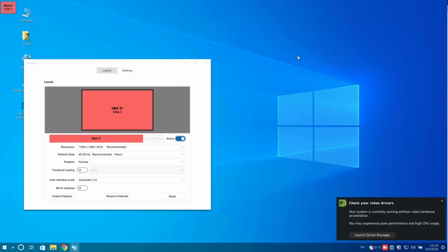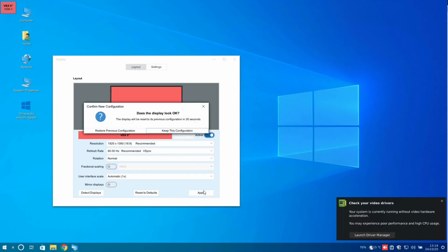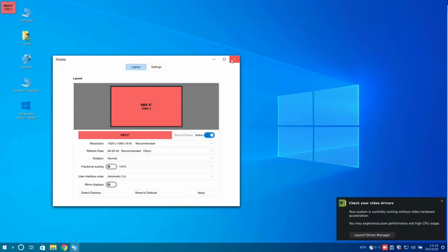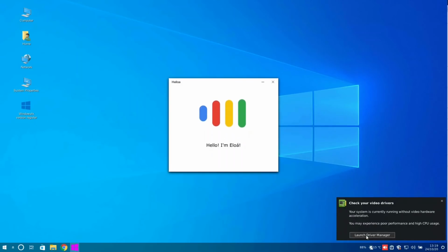This is what greeted me. So we've got the little screen thing here. What do we want? 1920 by 1080. Yeah, so I'm all good. I'll just click apply on that and keep that configuration. Check your video drivers. Oh, hello. I've got my audio off, but you can see we've got this virtual assistant who's coming up and trying to talk to us. I was created to help you.